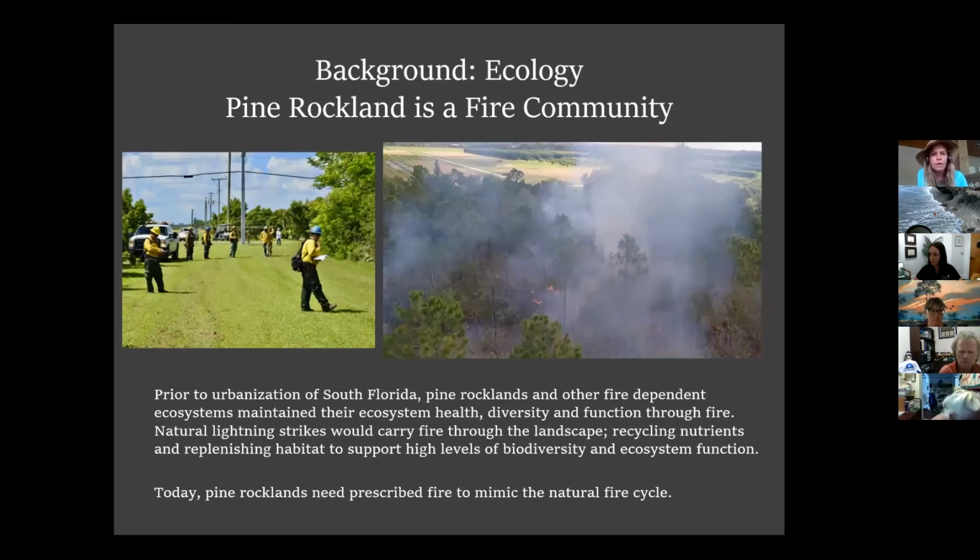So it is a fire community here. And we do have other fire dependent ecosystems in Florida, but pine rocklands are definitely not excluded from that. And I have a little video here. The Nature Conservancy helped with a burn, or we coordinated a burn, I should say, and implemented a burn for a pine rockland down in Miami-Dade County a couple of years ago.